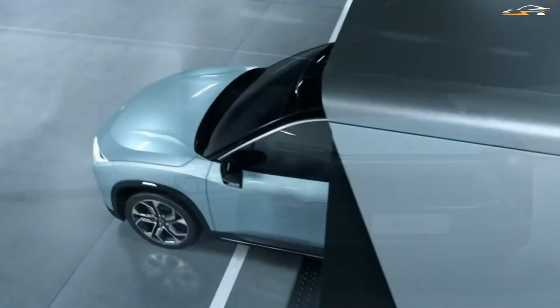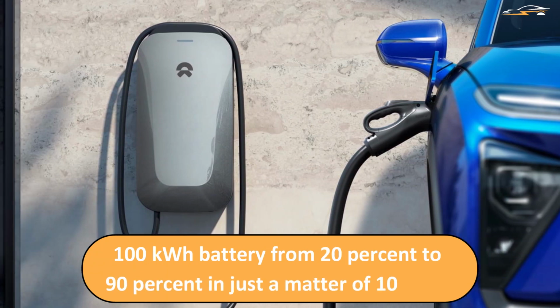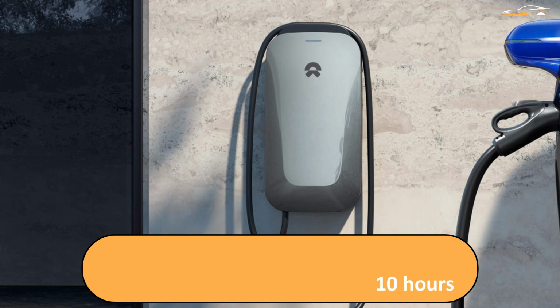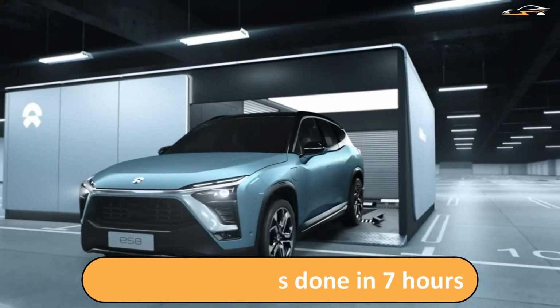This system is available for all new ES6, ES8, and E6 models. It can charge 100 kWh batteries from 20% to 90% in just a matter of 10 hours. On the other hand, charging of a 70 kWh battery is done in 7 hours. These figures are actually quite impressive.